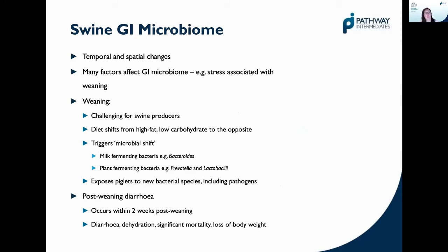Those are examples of spatial changes in the gut microbiome. So that's different microbiome composition depending on location. We also have temporal changes, which means that the gut microbiome changes and develops as the animal ages. And there are many factors, as I've said before, that affect the GI microbiome. And in swine, probably one of the most important ones is stress, particularly that associated with weaning.